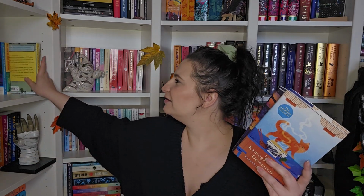I sort of did the same with Days at the Morizaki Bookshop and More Days at the Morizaki Bookshop because I knew this one was coming out. I saved off reading this one, and I've sort of done the same. So now the second one has come. I will be reading these very soon, and I'm so excited. So there is two, well, technically one, but two I haven't read.